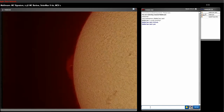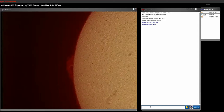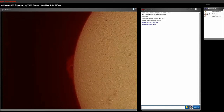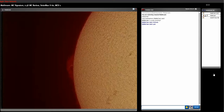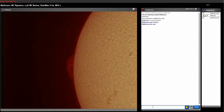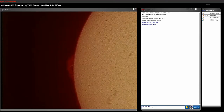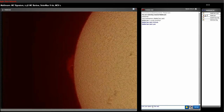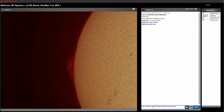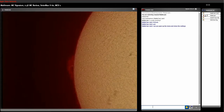We got really nice prominence. It's pretty cold today. Although it's about 4 degrees Celsius, I find it very, very cold. So I'm using the signature with a 2.5 MC Barlow and the Solo Max 260 and the MCV1 driver, and it goes directly to the computer. And I'm using AMCAP to adjust the images. Really nice solar prominence here.